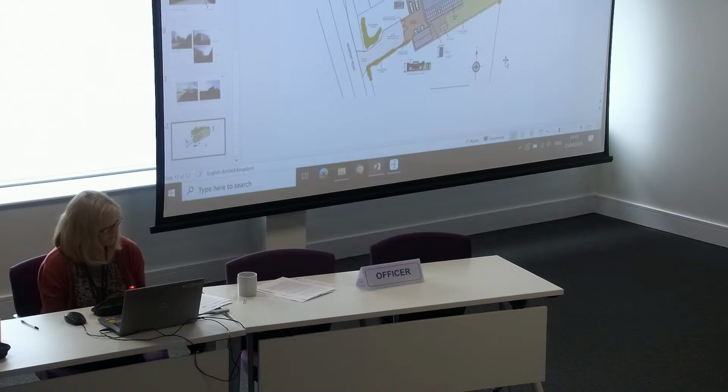So to conclude, the principle of use of the building as a dwelling has already been established with the issue of the Class Q prior approval. The fallback position is considered acceptable as the development is comparable with the Class Q proposal in terms of its design. The addition of the cart lodge and extension and increased curtilage to form the garden are considered to have negligible impacts outside the site and no significant impacts for the appearance of the wider countryside.